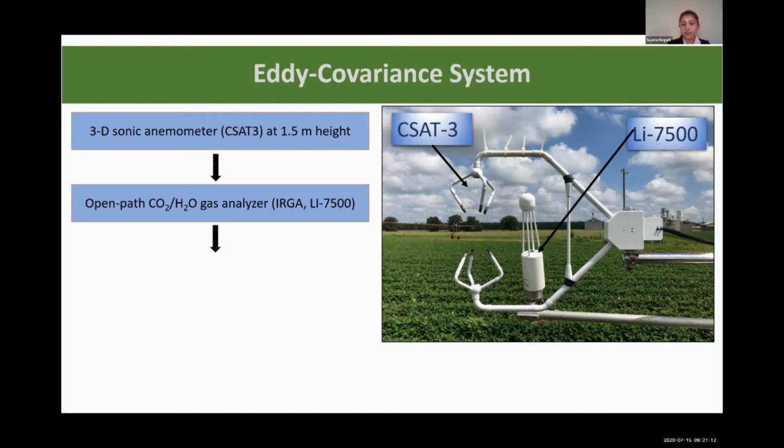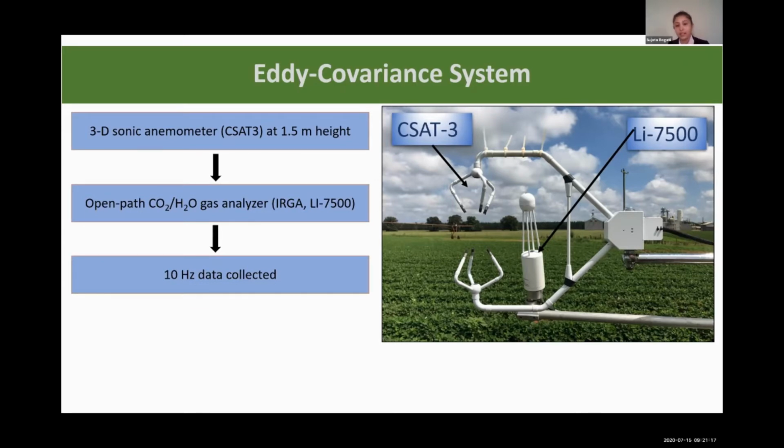So finally, this system is set up in the field, and then we will collect data every week. We get data at a frequency of 10 Hz. That means in 1 second, this system can measure 10 data points.